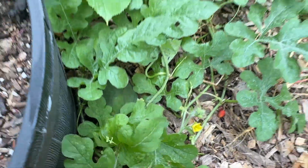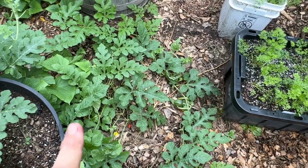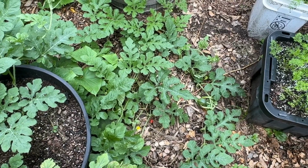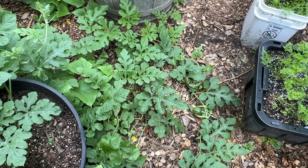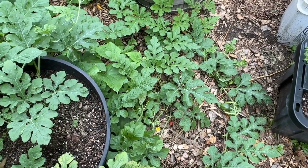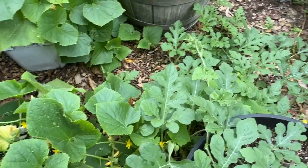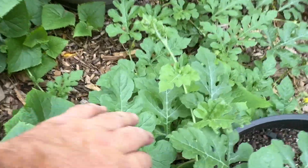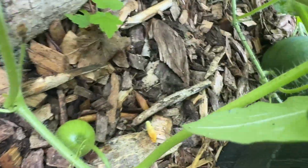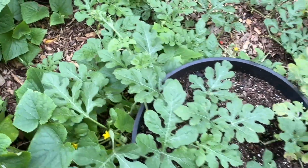So we got a nice little watermelon, and these are also sugar bush. These are the icebox variety of watermelon, so they stay small, and they're very tasty. And then I just saw, as I said, over here, another watermelon that looks like it got fertilized right there. So that might turn into one.